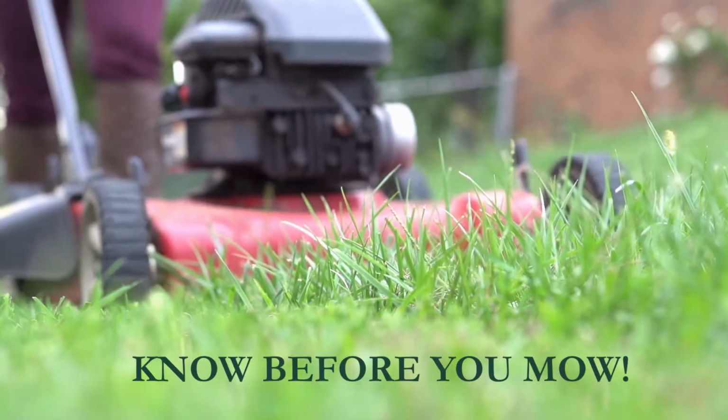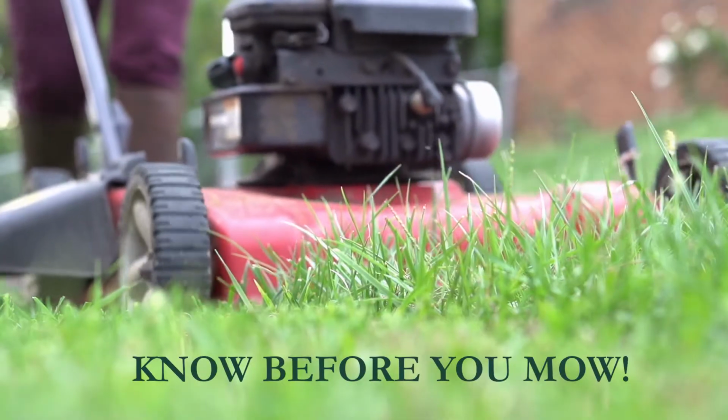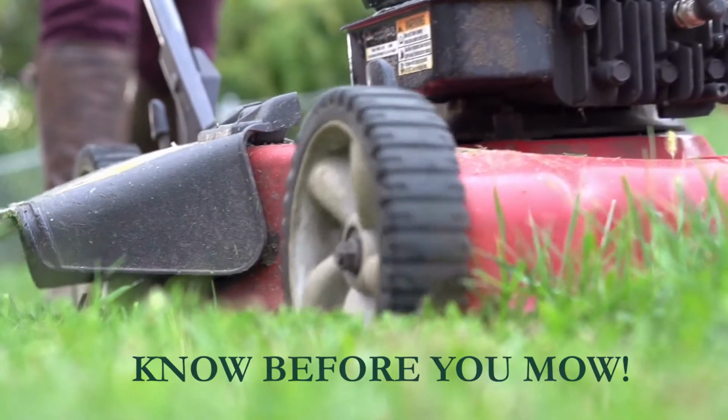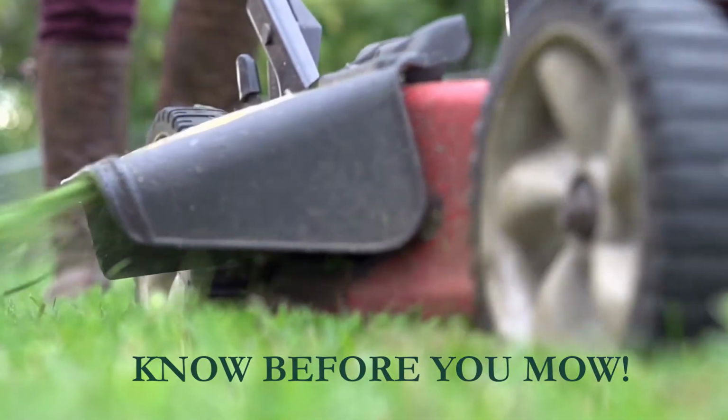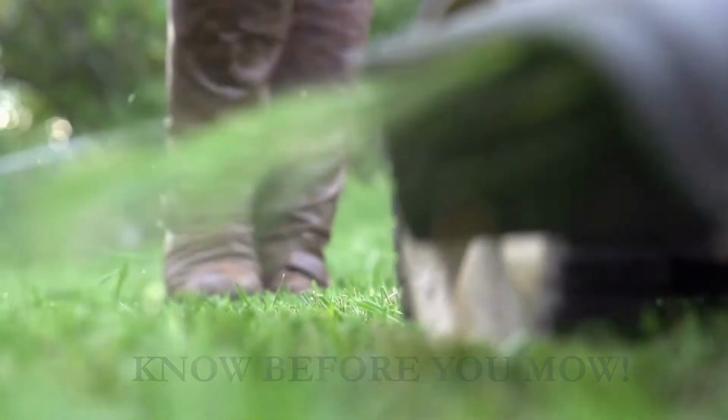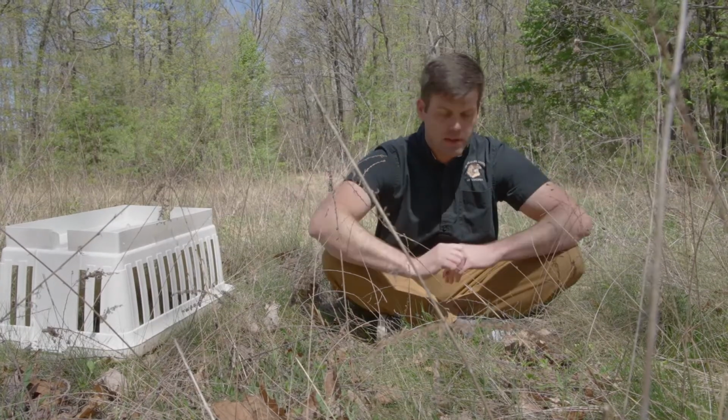Due to the shallow nature of a cottontail nest, it's a really good idea to check your yard before you mow. If you do find an active cottontail nest with babies inside, you can still safely mow your yard, but try to give them at least a 10-foot buffer zone that you leave undisturbed. Don't mow within that 10-foot diameter.